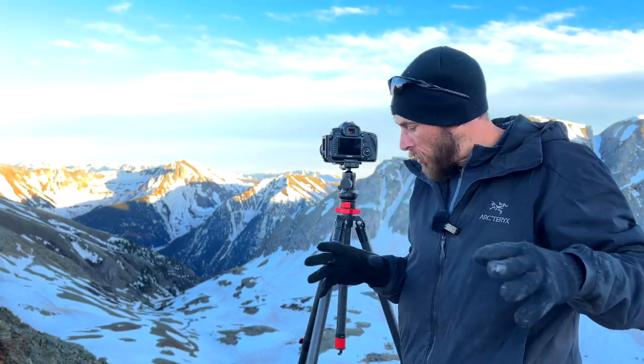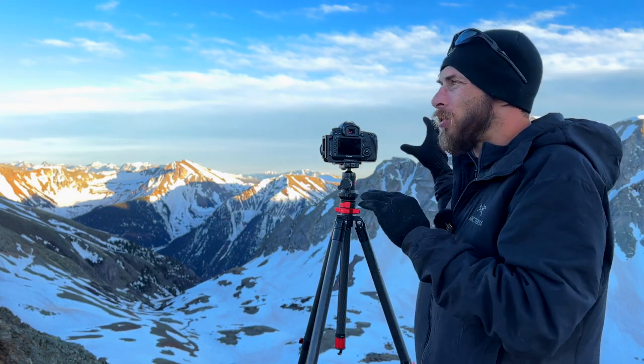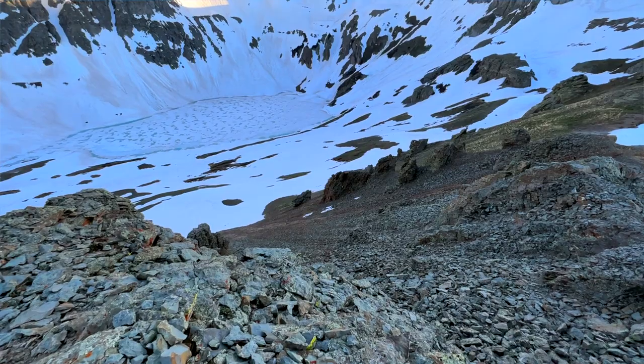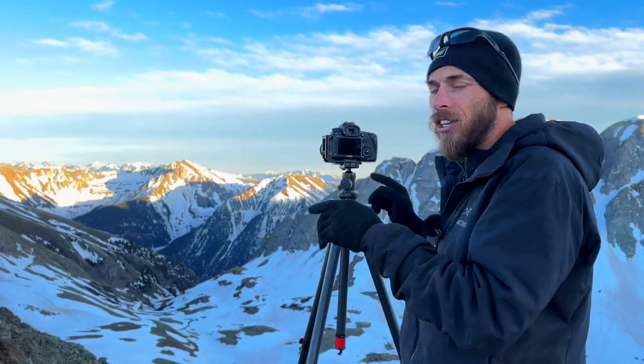And since I've just been in one spot this whole time, I didn't do the usual montage of me running around and shooting. I'm going to go ahead and get some more shots of that and that, and then we'll have to make our way back down this treacherous hill. So I'll see you right after I get these shots before I head down.